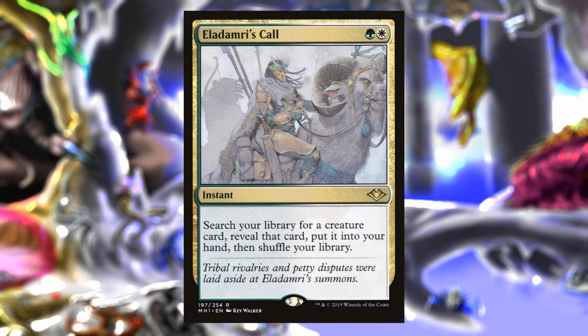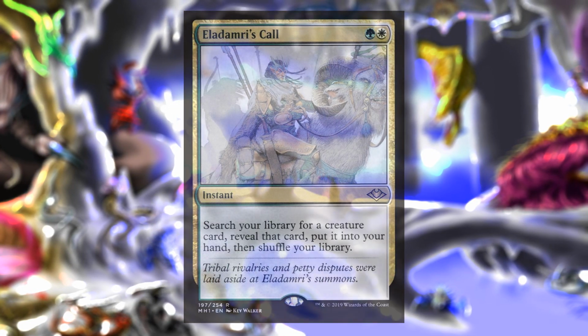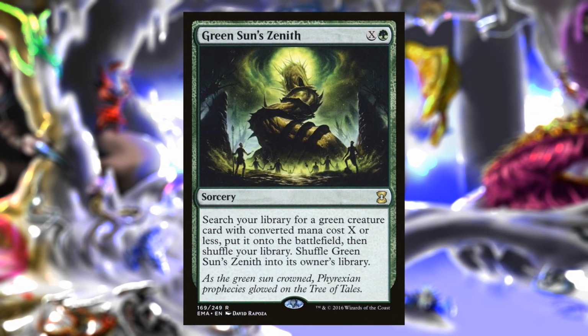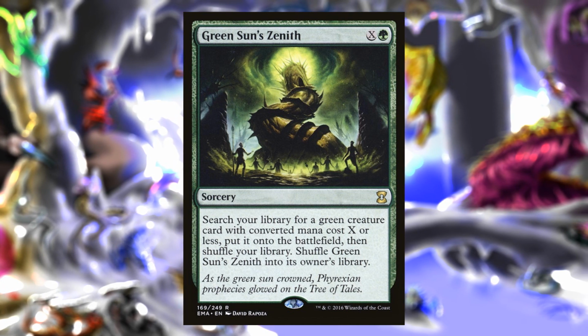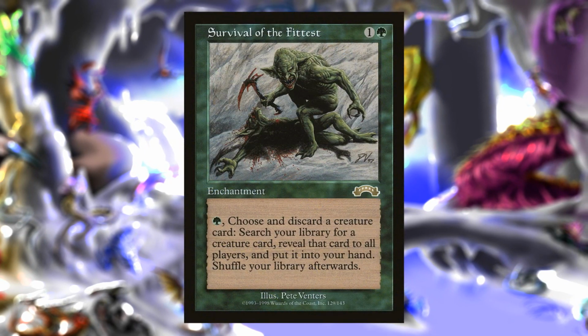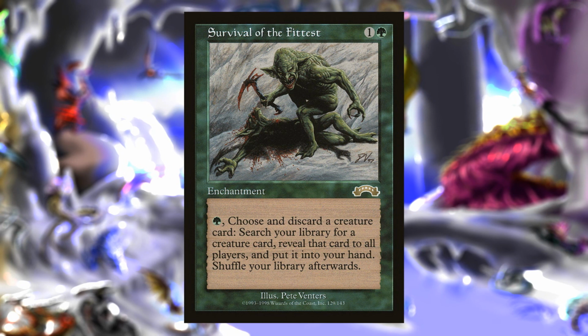For 1 white and 1 green mana, Eladamri's Call lets me add any creature in the deck to my hand. Green Sun Zenith is particularly powerful, since it puts creatures directly into play and shuffles itself into the deck after it's resolved, meaning it can theoretically be used several times. For a single green mana, Survival of the Fittest allows me to discard a creature I'm not currently in need of to go and get one that I do.